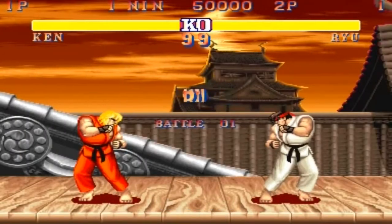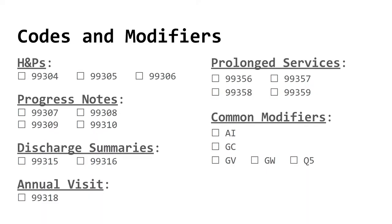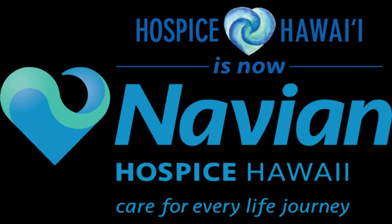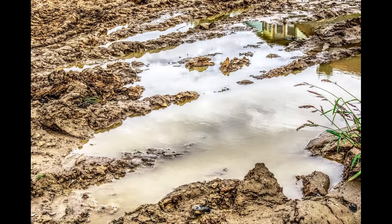Fee-for-service nursing home telemedicine billing and coding is basically the same as regular billing and coding. Same codes, same modifiers. But you also add a 95 modifier to all encounters. So a level 2 HMP performed by a resident for a hospice patient is a 99305 AIGC GV95. Clear as mud? You're welcome!